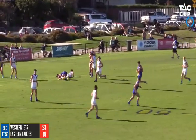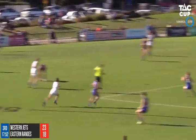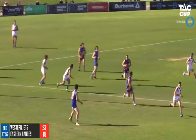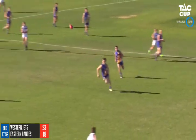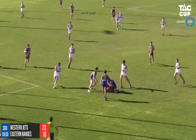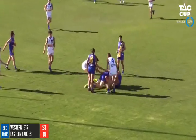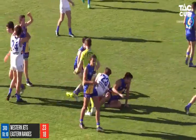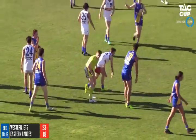Ball comes out. It's going to come straight back in. Jets. Oh, had a little bit on it, but nice mark taken by Will Smythe. Handballs off straight away. Oh, that's a dodgy kick. Goes a bit more central. Now they're a chance. That's holding the ball. He's over the top of it. The umpire looks and says no. He dragged that in. The umpire was at the right side of the pack to see that as well.